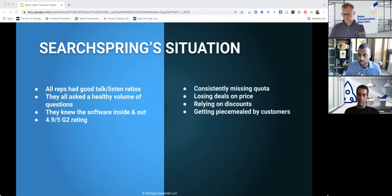But they were still consistently missing quota. They were losing deals on price, relying on discounts, and getting piecemealed by their customers. What I mean by that last point is, write suite, SUITE, in the chat if this applies to you. For those of you who sell a product that has multiple parts to it, where a customer could buy the whole thing, or they could just buy a couple components of it. That's Searchspring's situation, where they have a multi-product suite, and you don't have to buy the whole thing, even though it's probably great if you do. So if that applies to you, just put a capital letter S or write suite in the chat if you sell a product that they can purchase portions of within an overall product suite.